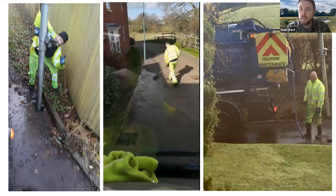They work in pairs. We have around 40,000 highway drainage assets, gullies and the like, across the borough. They all need cleaning at least once a year, which means they have around 56 seconds per highway drain to clean, if we're going to keep on top of our KPIs and make sure that our roads and infrastructure are working as best they can.